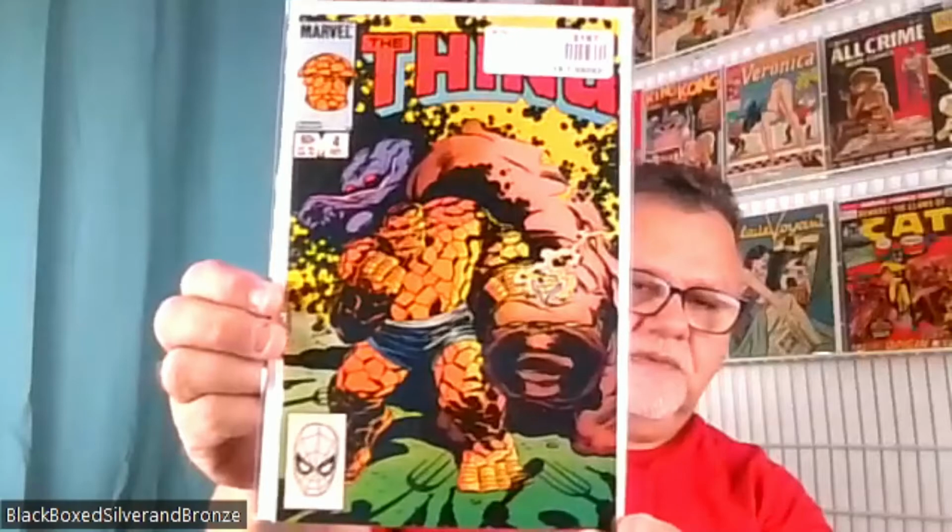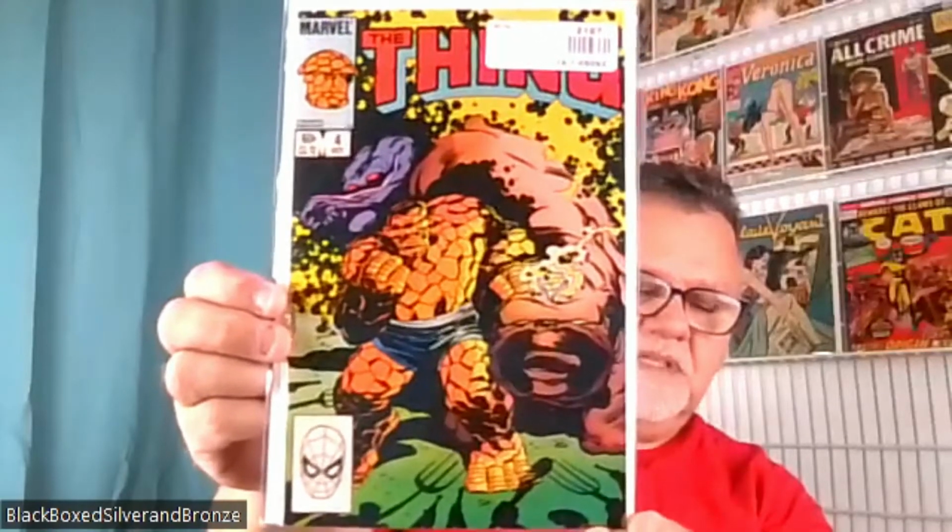An X-Men comic I've been looking for, part of my run, is X-Men number 150, where it's versus Magneto. Then The Thing, issue number 4. He's with Lockjaw, and there's an interesting story that I'm looking forward to reading here. I don't remember what it was now, but somebody mentioned that.